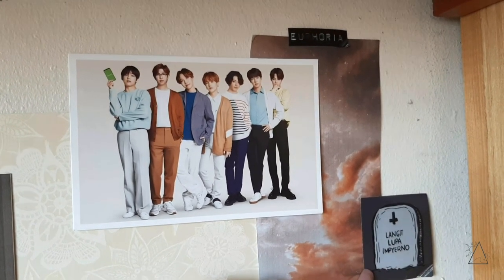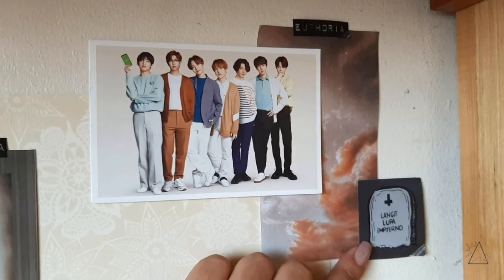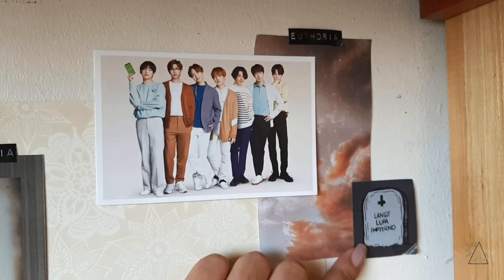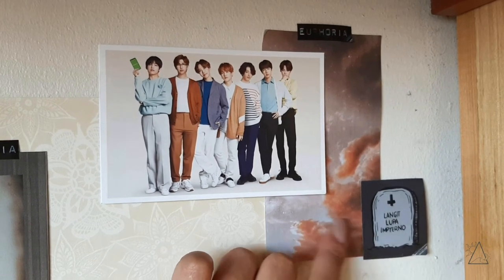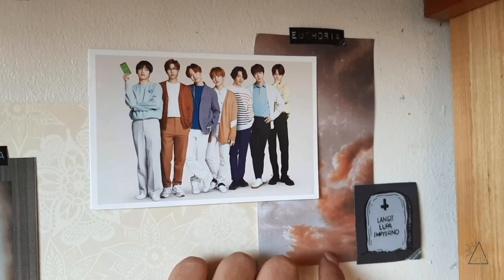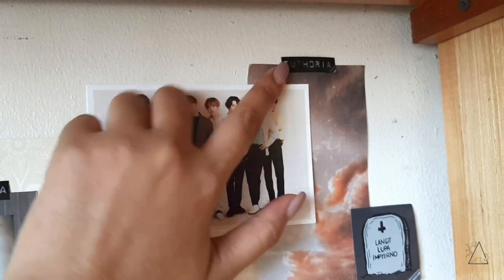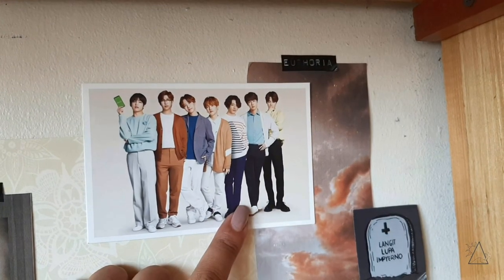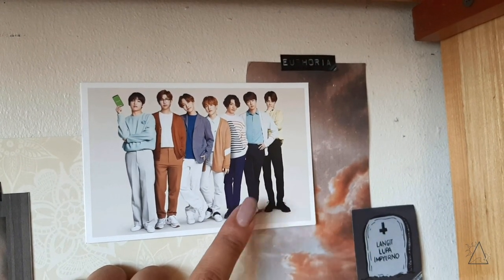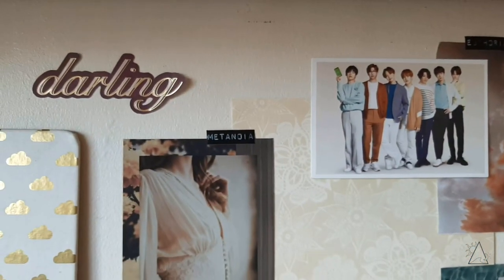I also added in this sticker that I got years ago that says Langit Lupa Impierno, which is a game I enjoyed playing back when we were kids, and I just find it funny that it's placed beside a heaven-like photo that I got out of Pinterest. I also added in the song title called Euphoria just to finish off this collage part of my vision board.